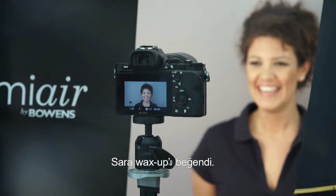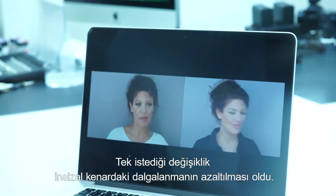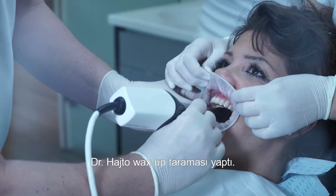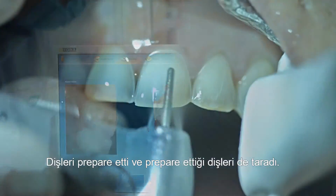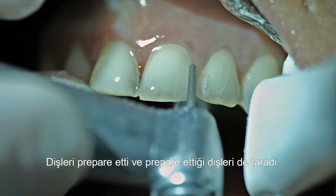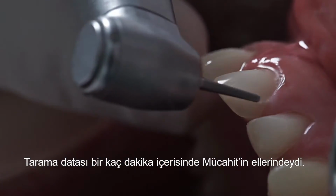Sarah liked the wax-up. The only change she asked for was to reduce waves on the incisal edge. Dr. Hajto scanned the wax-up, prepared the teeth and scanned the prepped teeth also. Scanned data was in Mujahid's hands in a few minutes.